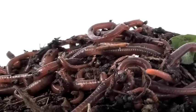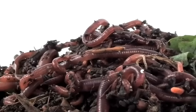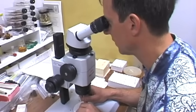Worms spend their lives eating soil. They feed on decaying plants and leaves within the soil, and this behavior helps make soil healthy. Let's look at an earthworm under a microscope.